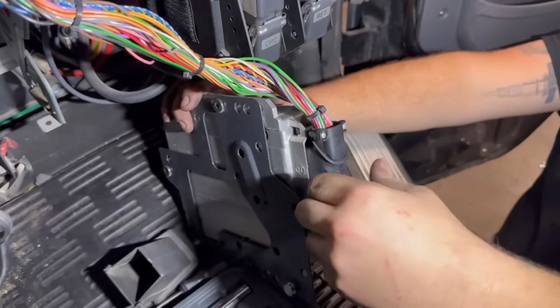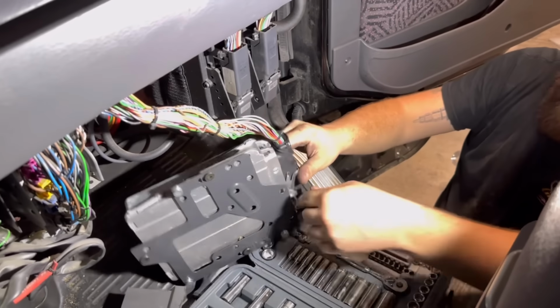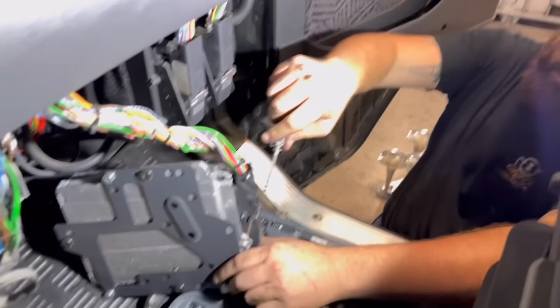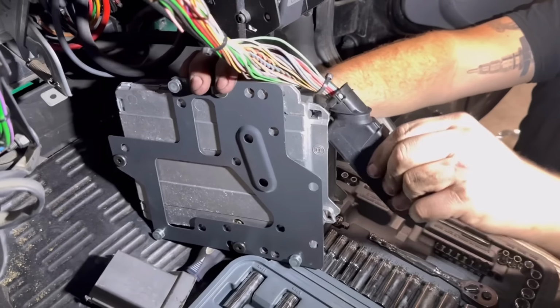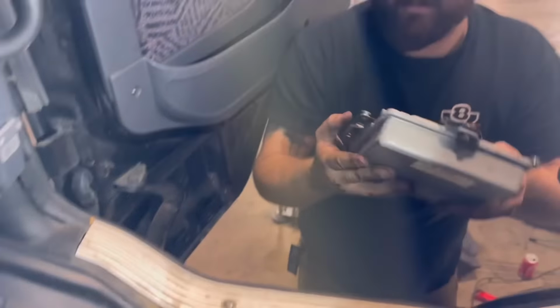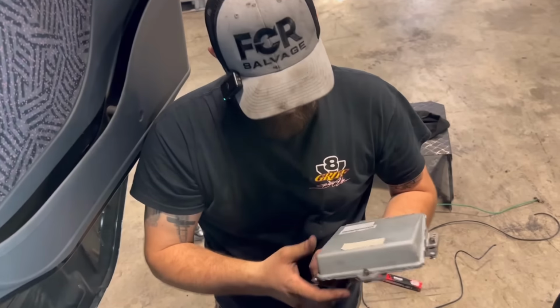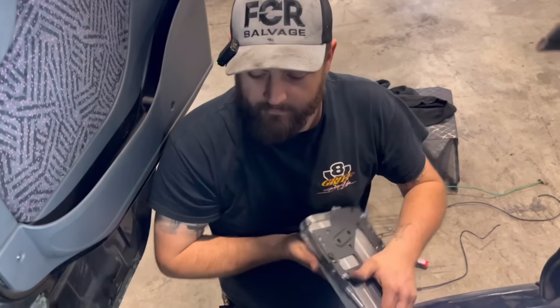Dude, Scania made this stuff. Like, they really thought about this. Is what's crazy, isn't it? Yeah. They're like, oh, someone's probably going to have to work on this one day. Let's make their life a little easier. Now, keep in mind, folks, our battery is unplugged, unhooked. We got to take it off of this apparatus here.